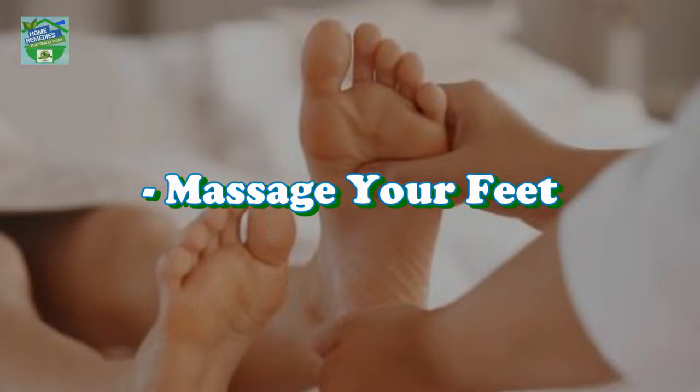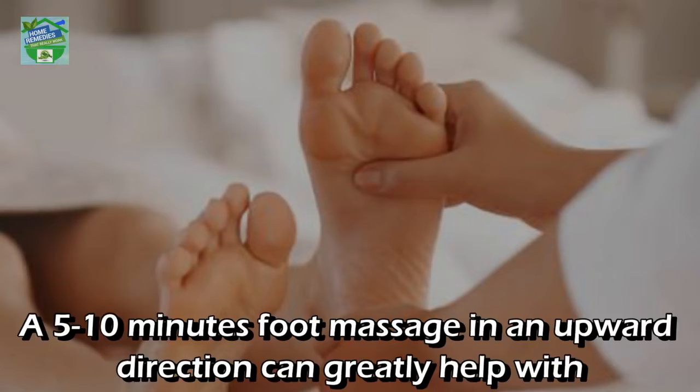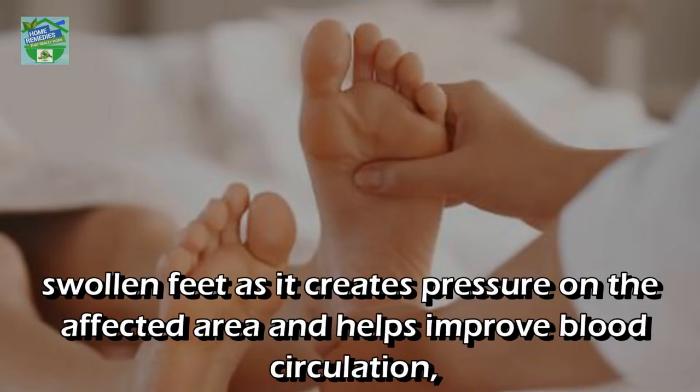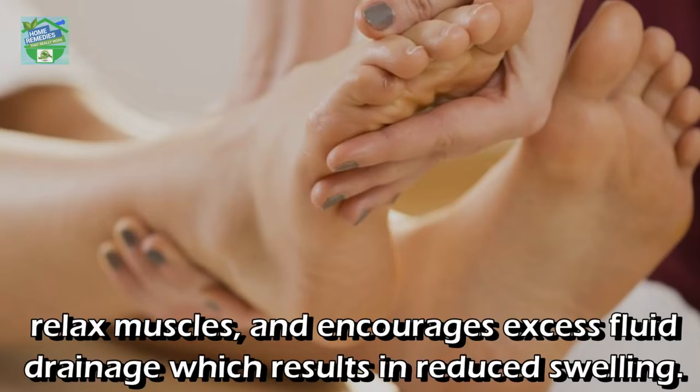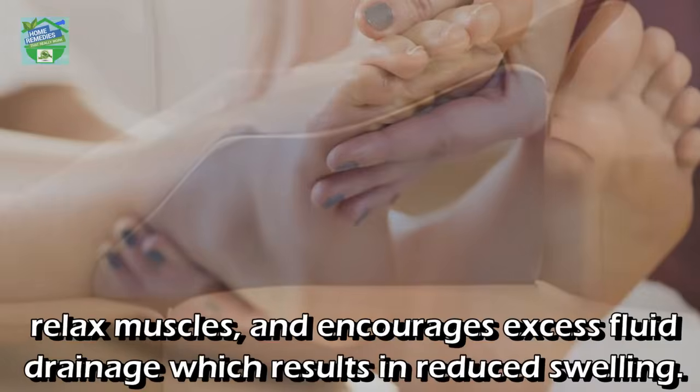Massage your feet. A 5 to 10 minutes foot massage in an upward direction can greatly help with swollen feet, as it creates pressure on the affected area and helps improve blood circulation, relax muscles, and encourages excess fluid drainage, which results in reduced swelling.